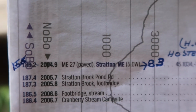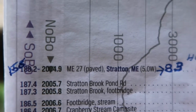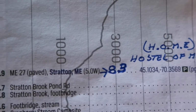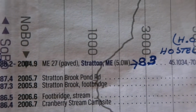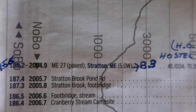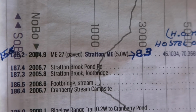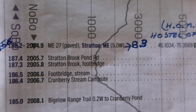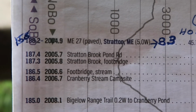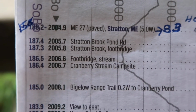Alright, there we go. We started our morning at Maine 27, the road, at mile 2004.9, which is the same trailhead we finished our slack yesterday, and went over to Hostel of Maine. And like I showed you, we ran up to the Sugarloaf Ski Resort, grabbed a sandwich, grabbed a new pair of underwear, and looked around there real fast, and it was pretty neat. They got a big hotel and an inn, and all that fun stuff up there. It's one of the largest ski resorts in Maine, so after that, we just went back and relaxed at the hostel.